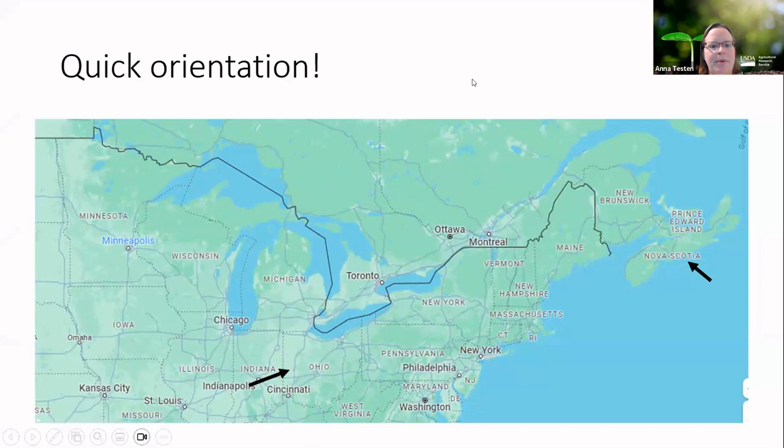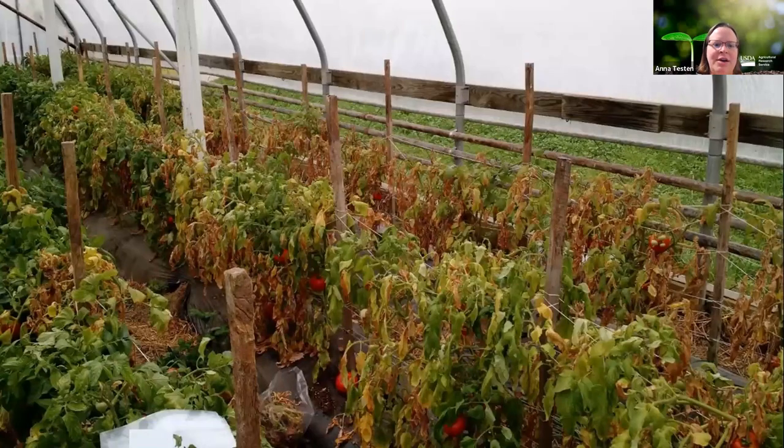But we also have some growers that are growing cucumbers. There's a few leafy greens growers in high tunnels. And I think some of our growers are also switching into melons. But again, tomato is the dominant crop. And unfortunately, we're seeing a lot of high tunnels that are starting to look like this.